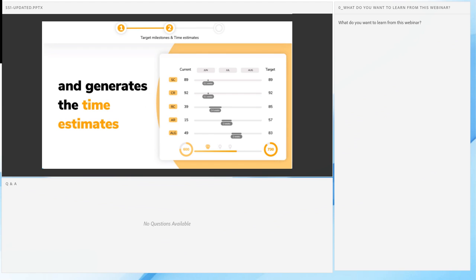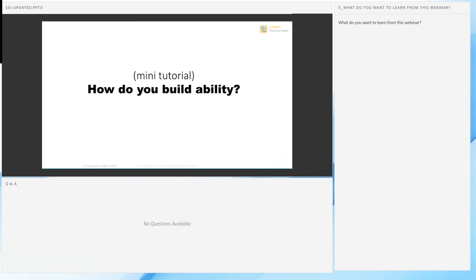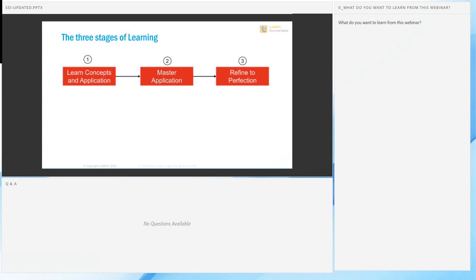Okay. Now, using the starting and ending abilities, you get time estimates. And then it creates a sequence of learning. All right. And to tell you the sequence of learning, I'm going to give you a mini tutorial on how you go about building ability. All right. So if you want to achieve 90th percentile ability, and if you're starting from a low ability point, then you have to go through 3 steps.